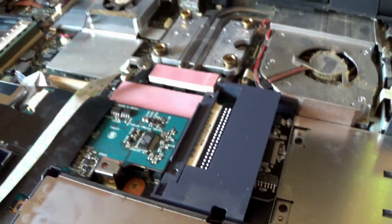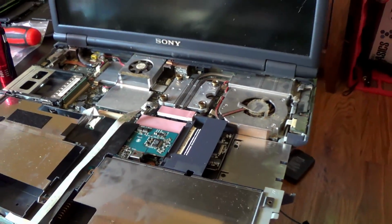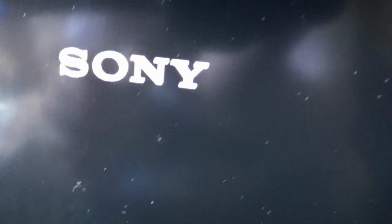Okay, now we need the moment of truth, and you need to get everything, keyboard and everything, kind of sitting on here and plugged back in, and we'll fire it up. Alright, let's see if I did it right. Power it on. See what we get on the screen. The reflection is what I'm getting. Okay.